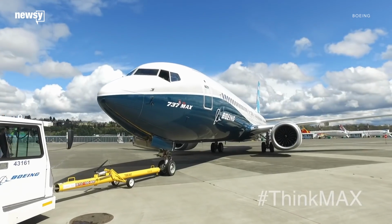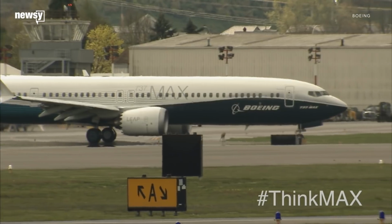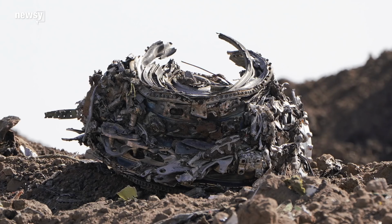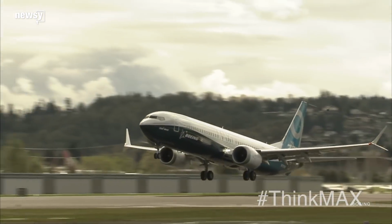Boeing says its fix will make the 737 MAX even safer, even as the plane's very design seems to be a primary factor in the crashes that killed well over 300 people. "When the MAX returns to the skies with the software changes to the MCAS function, it will be among the safest airplanes ever to fly."